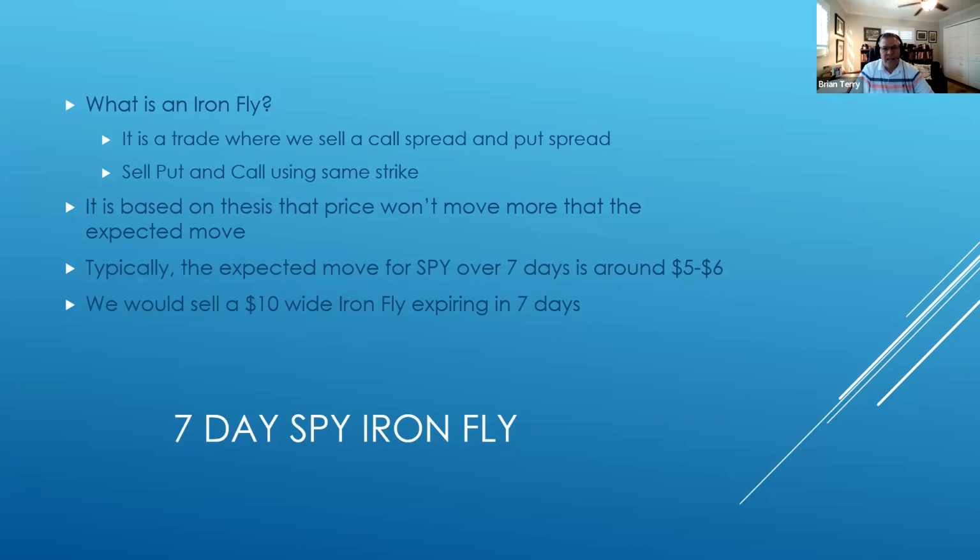Typically the expected move on the SPY over 7 days is about $5 to $6. It'll vary a little depending on what the IV is, but generally about $5 to $6. Is that about your expectation, Bill? Yes. Okay.